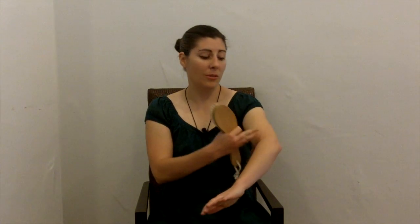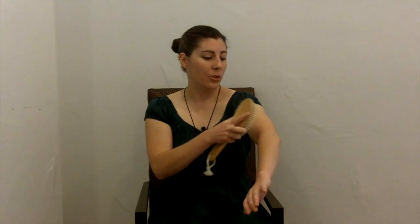So the elbow, again, if you're thinking of this as a sewer system, this pipe, so to speak, is closer than this pipe. So we brush from the elbow to the shoulder, okay? 7 times all the way around, and be mindful that the inside skin is much more tender than the outside. And then the lower arm, 1, 2, 3, 4, 5, 6, 7, and inside 1, 2, 3, 4, 5, 6, 7.